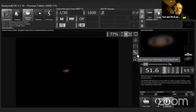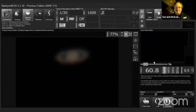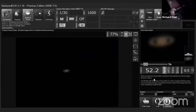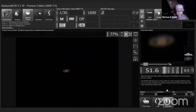Pretty fuzzy. Yeah, very fuzzy. Almost red from the smoke. Yeah, that's the other issue, the smoke. So our conditions are about as bad as you can get tonight. Right on the cusp of too much humidity, smoky air, and terrible seeing.